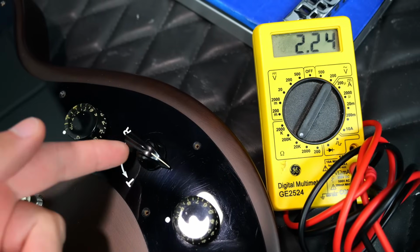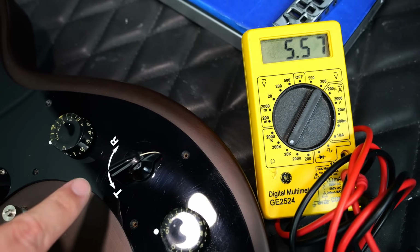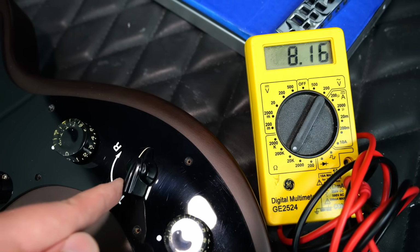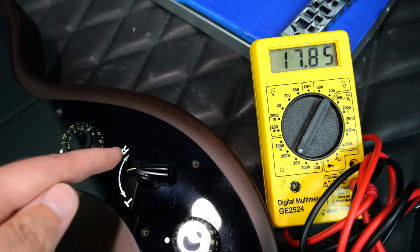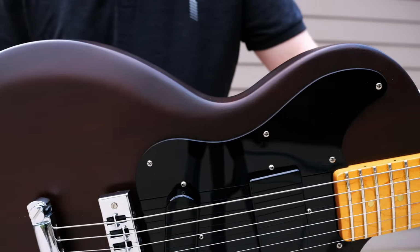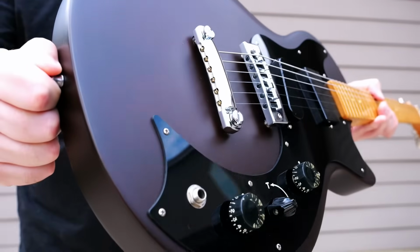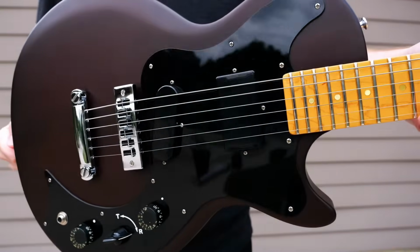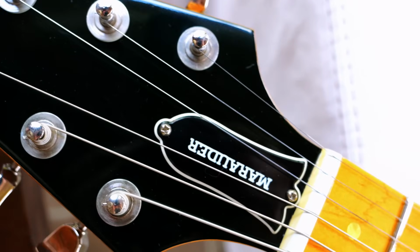So for example, all the way bridge pickup is 2.24k ohms, all the way neck pickup is 5.57, but you can go somewhere in between and get all different kinds of readings as it blends them all together. So I'll do my best to give you some tones of each. And also during this playing demo, I'll show you when I first played it a couple of years ago, back when I was using my Mesa Boogie amp, just to give you some tonal variations to the Marshall Bluesbreaker that I'm using today. But I do remember I had a fantastic time with this guitar the first round.